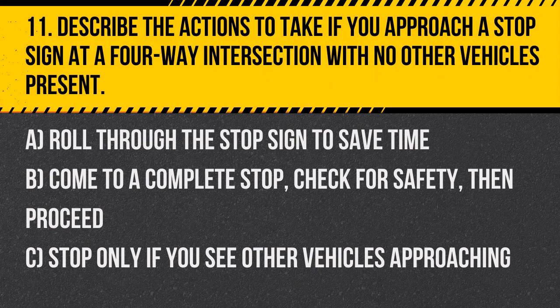Question 11. Describe the actions to take if you approach a stop sign at a four-way intersection with no other vehicles present. A. Roll through the stop sign to save time. B. Come to a complete stop, check for safety, then proceed. C. Stop only if you see other vehicles approaching.